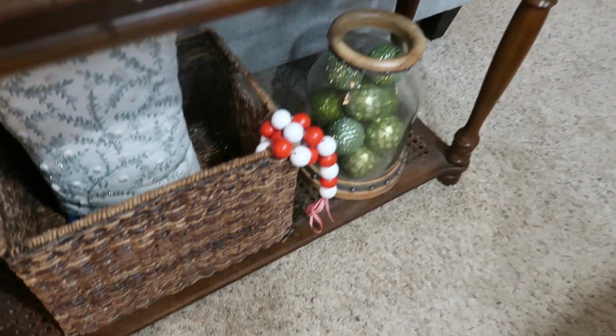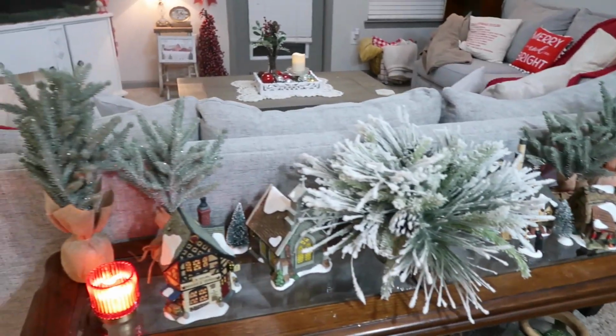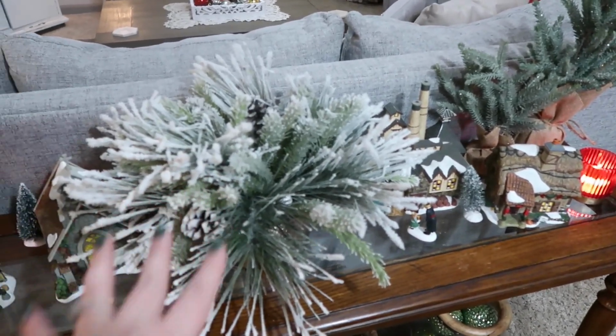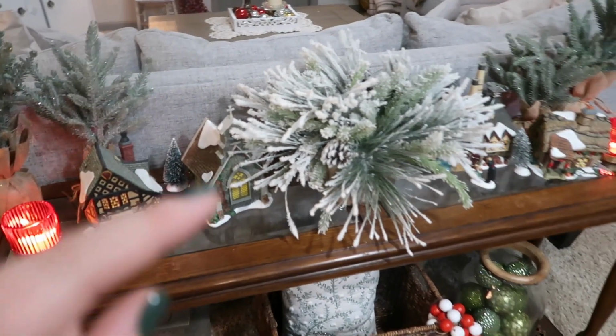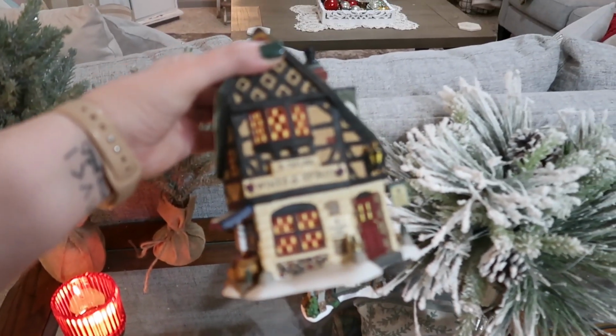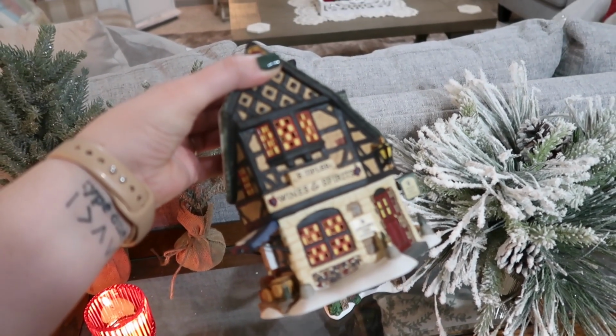I don't really like necessarily the way that it turned out. And then the top part of this, I have some, you know, of the trees. This piece is from Target, I got it after Christmas sale, of course. And then some Dickinson houses, which I normally have lit and plugged in, but I had nowhere really to put them, so I didn't plug them in this year.